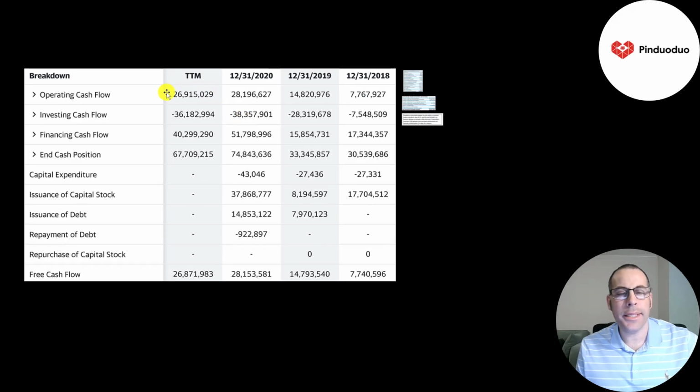This is the company's statement of cash flows. The top line is the operating cash flow. That's how much cash the company generates from its operational business. You could think of operating cash flow as net income converted to cash, because net income is your accounting profit or loss. It's not actual cash. You can see they have lots of cash flow, even though they're reporting a net loss each year.